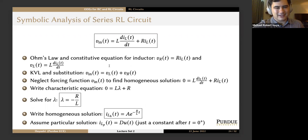By KVL, we get V_in(t) is equal to V_L(t) plus V_R(t), where V_R(t) is just R times I_L(t). And V_L(t) is the constitutive equation, basically directly.